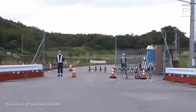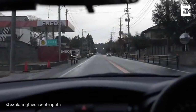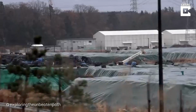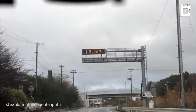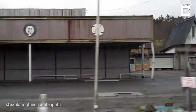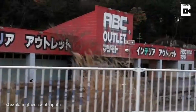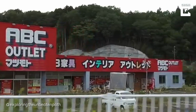Most of the side streets are no longer barricaded, as some restrictions have been lifted. Still, this area is closely monitored by police and security. The cleanup of contamination has led to a slight decrease in radiation levels. Though some structures along Route 6 remain unchanged, the interiors of most have been emptied. These buildings only remind us of the terrible disaster which cost a lot of lives.